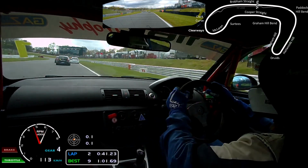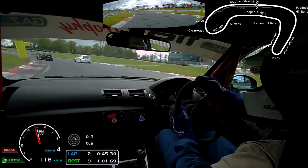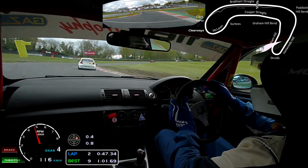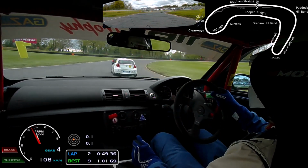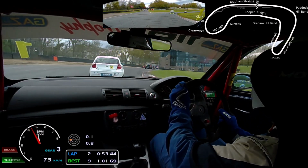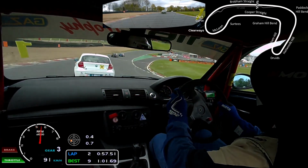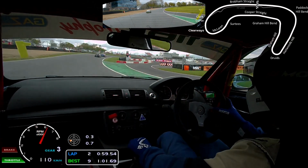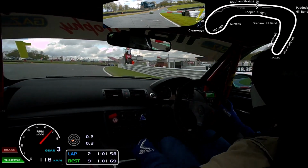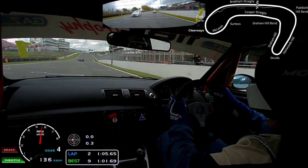Actually, I think we're catching, that's Caroline, I think, in front. Yeah, so this is her first race, and she was very nervous. I was talking to her before the start of the race, and she did really well because she stayed out of trouble. It's so easy to get into trouble and get the car smashed up and all sorts, so all credit to her for her first race. That was pretty good.